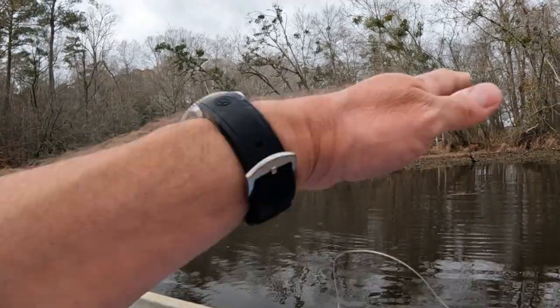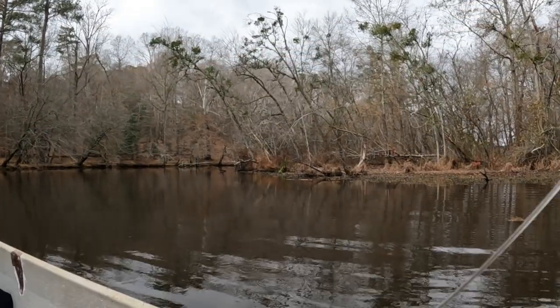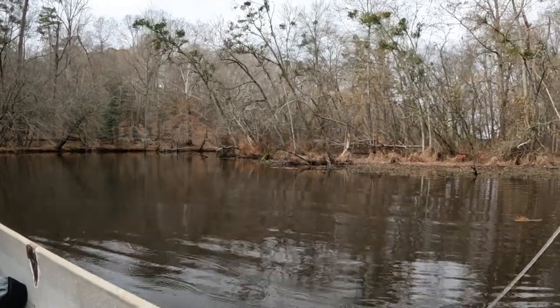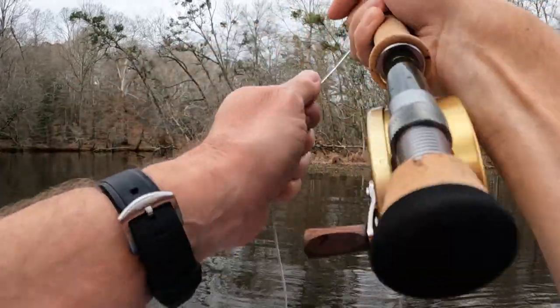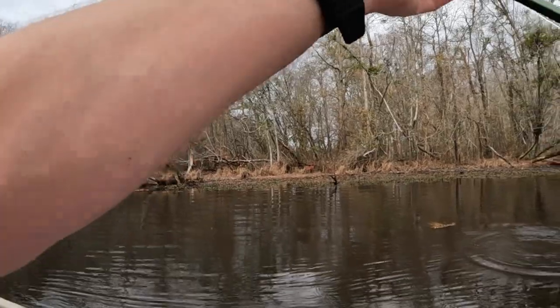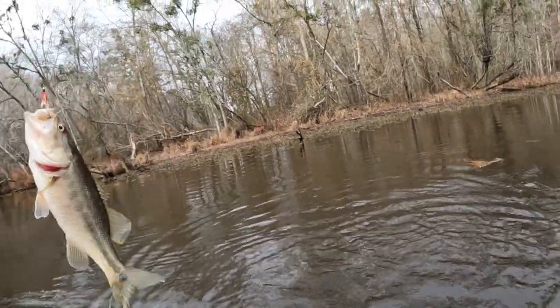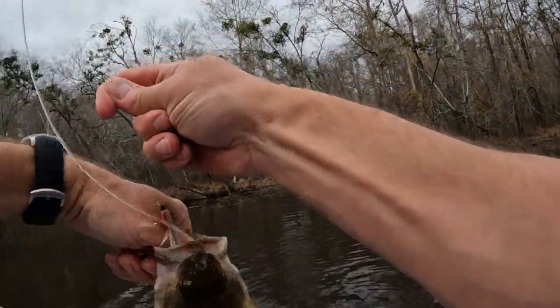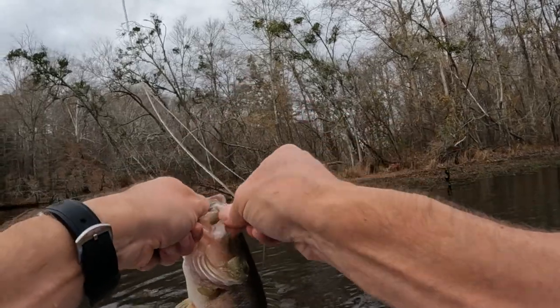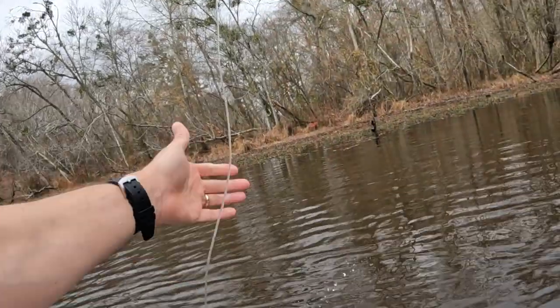Is there a fish? Yeah, yeah. It's a good fish, but. Good? Yeah. Bass. Another bass. He didn't hit that very hard. That's a better fish. At least you're upgrading. Yeah. It's a pretty little fish. It's healthy looking. Nice. Oh, sorry.